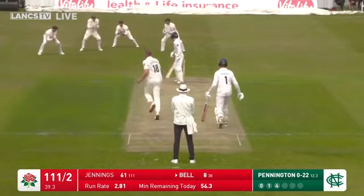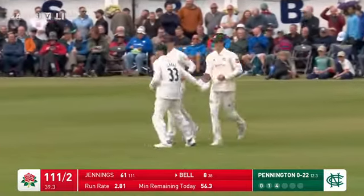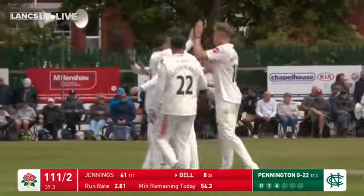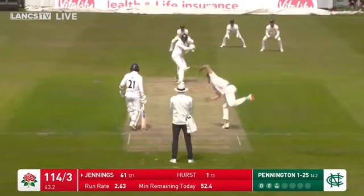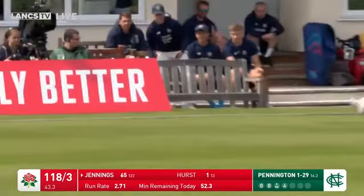Next delivery. He's edged and caught. Pennington's got his wicket, nicked to slip, and the safe hands of Calvin Harrison. Gobbled up by his standards, a very easy one. 112 for 3, short, and Jennings will larrup this away on the leg side for 4.